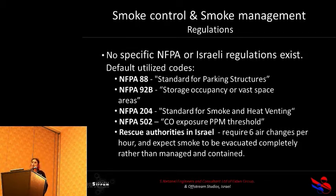So usually when you go and design an underground parking garage, you utilize default codes. You use NFPA 88, you use NFPA 92B, which is for storage occupancy of vast spaces, quite similar in the magnitude of space to underground parking, and you use NFPA 204, the standard for smoke and heat ventilation, which actually has the problem with the tenability condition of the smoke layer height. Code 204 states that a 1.8 to 2.5 meter smoke layer height should be maintained during evacuation.